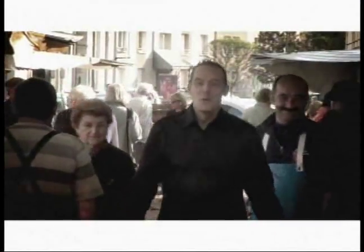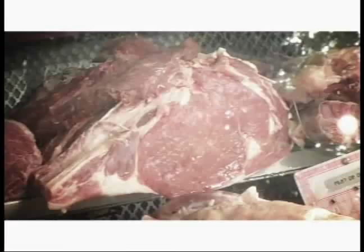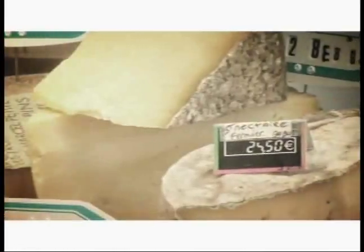Isn't this awesome? We're here in Chinon, which is a small town in the Loire Valley. This market has unbelievable ingredients such as meat, fish, vegetables, and cheese. It's unbelievable. It's awesome.